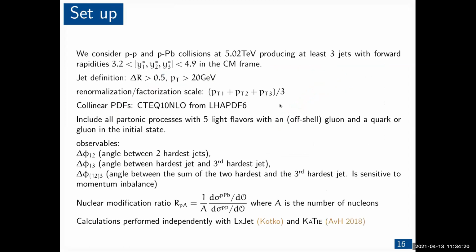So the calculation that we did is, as I said, 3 forward jets. We did some rapidity window, typical jet definitions, scale choices, etc. And then the interesting observables are angles between jets. In particular, this delta phi 1, 2, 3 is the angle between the two hardest and the softest jet. This one is sensitive to the momentum imbalance. So if you would do a 3-level collinear calculation, this would just be a delta spike at delta phi is pi. And then we also consider, of course, the nuclear modification ratio. So you take the ratio of the differential cross sections you get with lead divided by the ones you get with proton.